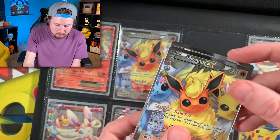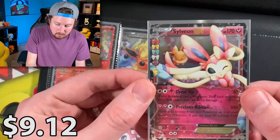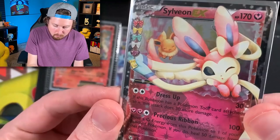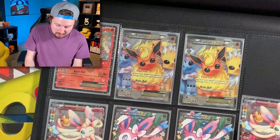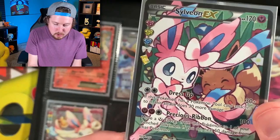And of course, we do have Sylveon as well. My favorite evolution. Not this specific Sylveon card, but Sylveon, my favorite evolution of all of them right now. And of course, Eevee in the background. And then you have to have a full art Sylveon EX to go with it. And there we go. Sylveon and Eevee having a good time, enjoying each other's company, creating memories.